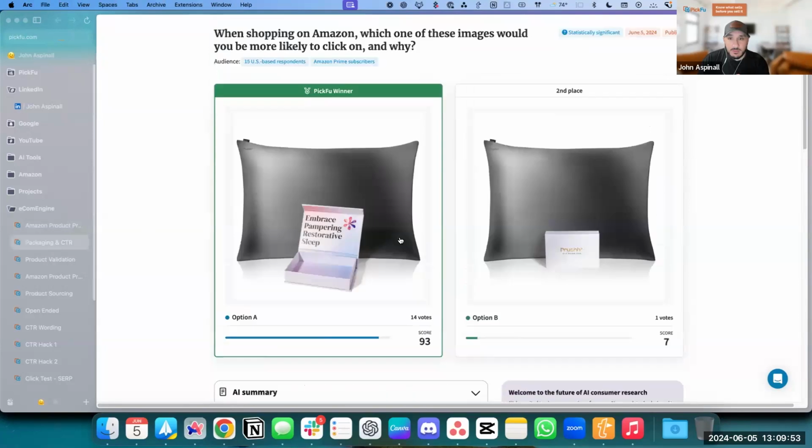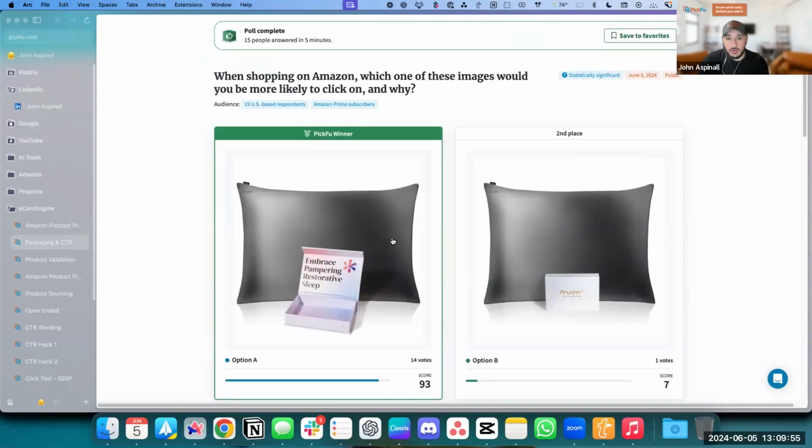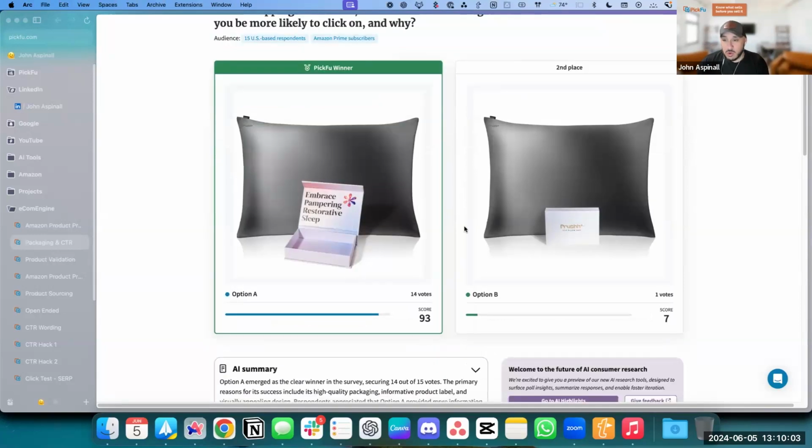But I gave some other examples over here from previous polls, right? So we're doing not just A/B testing. I'm going to get to some different options, but something like this. Why did this one win by a landslide? Well, the package is open. It's empty. Ta-da! But who cares? What they're putting is restorative sleep. This says nothing. This says something. So benefits over features. You always want to showcase some sort of CTR wording over the packaging.